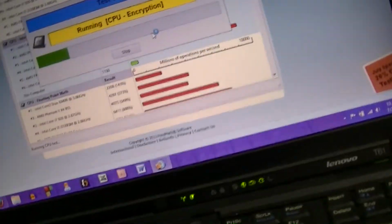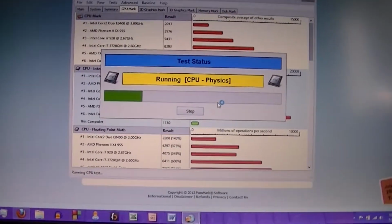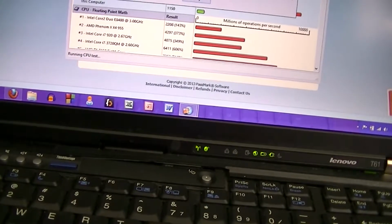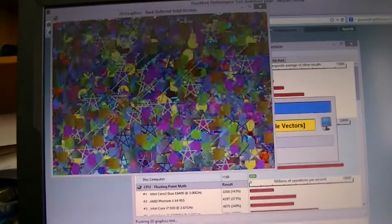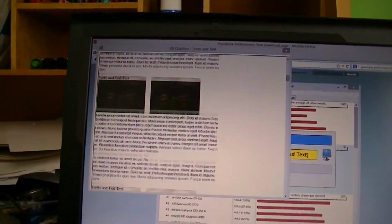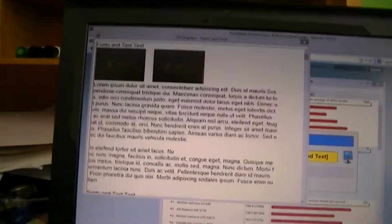Wait, I'm going to log into my other computer here. Close this up, save all that. Don't save that one. I do want to save that one though. See how slow that is. That is really slow. Anyway, I have seen slower. I will be perfectly honest with you.